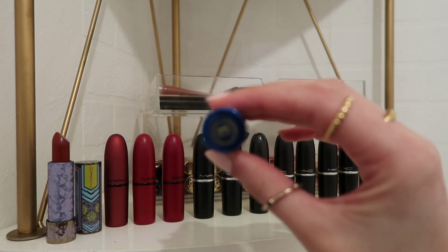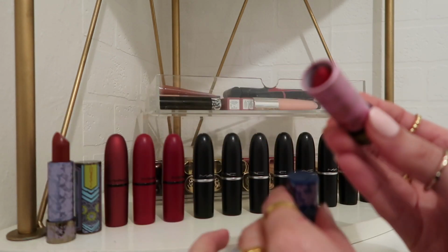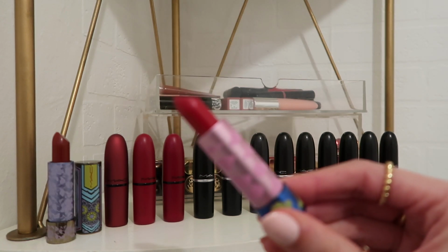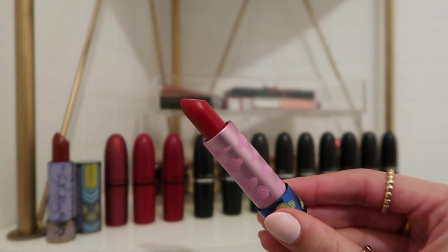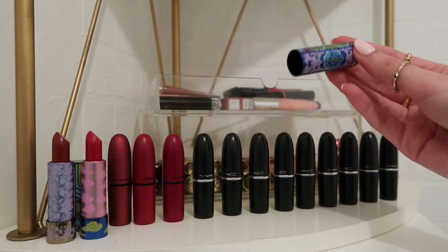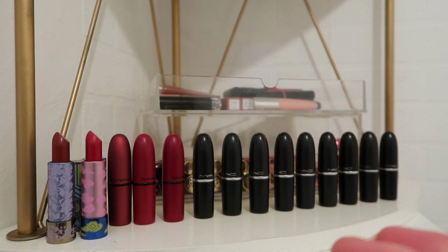The second colour that I have in this packaging is in the shade Cockney, and this one is a very beautiful red, actually. You know me, I am a sucker for a red lipstick. Definitely brand new. It's just the packaging. The packaging gets me, and then the colour is beautiful as well, and then I just find it incredibly hard to resist. I mean, they look stunning.